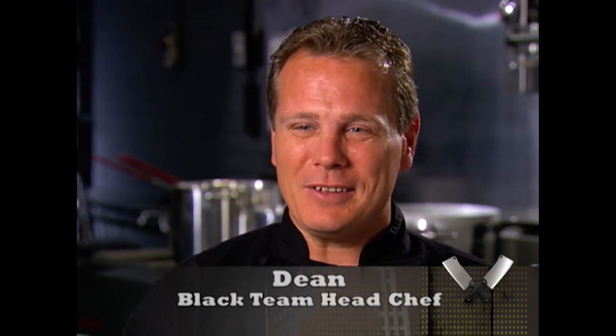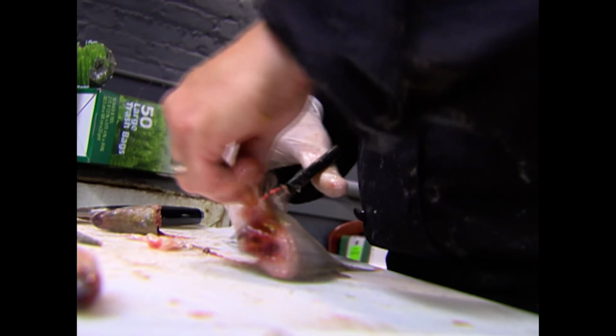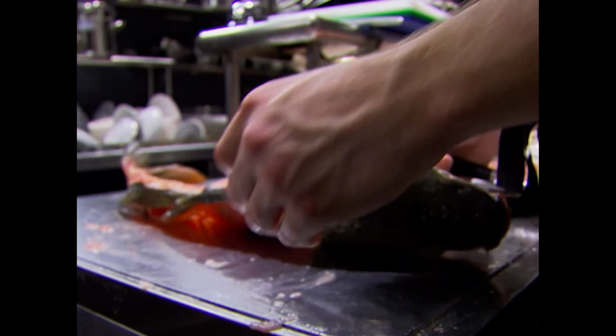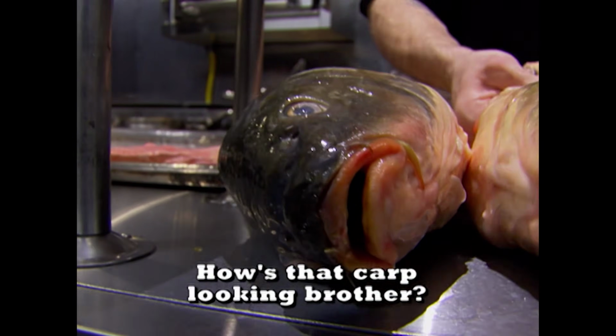We came to the restaurant and just started preparing everything. I knew it was going to be a difficult challenge. And when you don't have a reservation book and you have a ton of people coming in, it's going to get crazy. So we had a lot of work to do in that short amount of time. How's that carp looking, brother? Good.